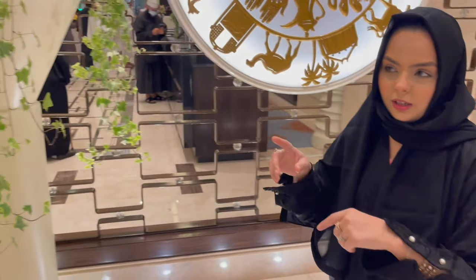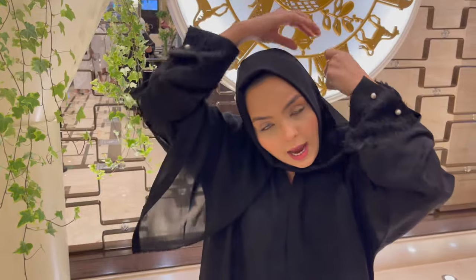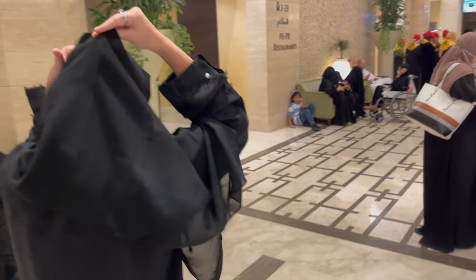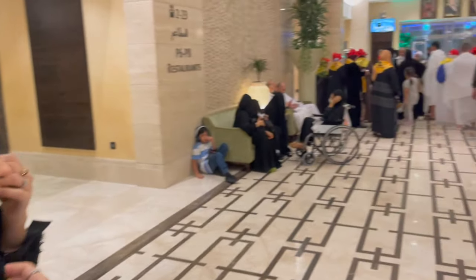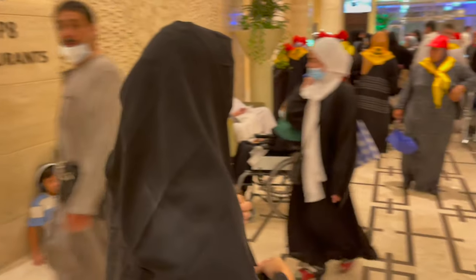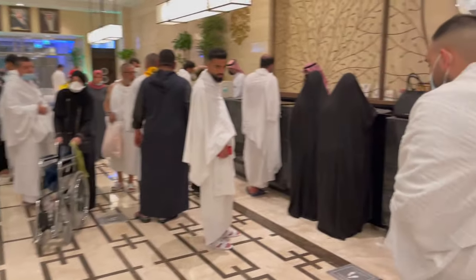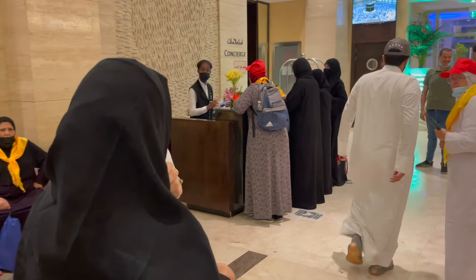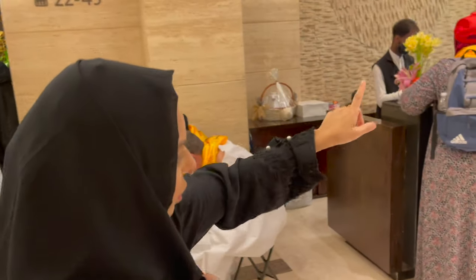So let's go through the lobby and I'll show you different lifts, because different lifts take you to different floors. I'll take you to my bedroom and show you. Come. Oh, look at that, it's really busy right now. When we checked in earlier, it was not this busy. This is the reception area on your right. So we take the last set of lifts because we are on 42nd floor.